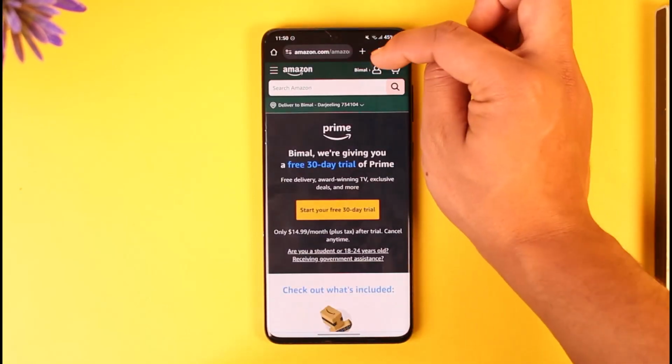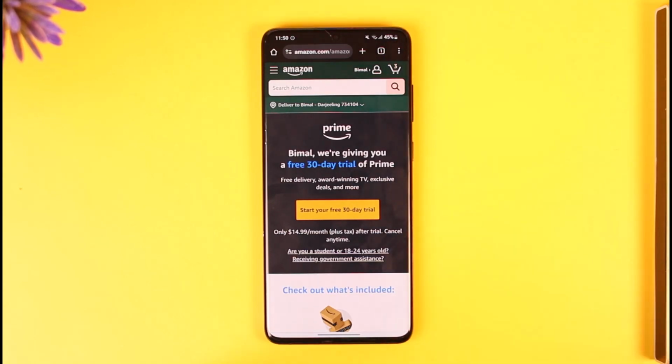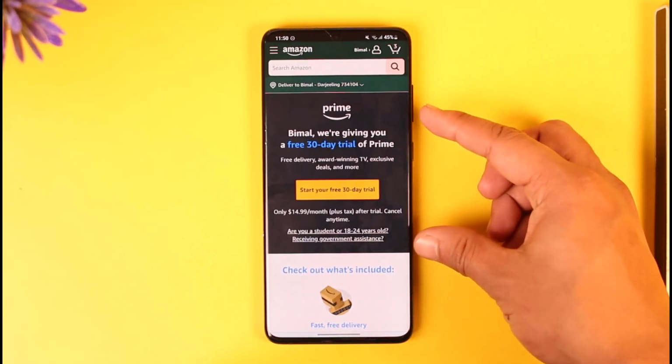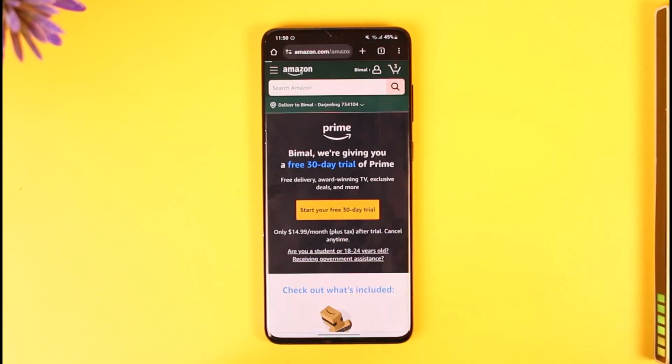Once you're here, you can simply log into one of your accounts as you would be able to find it, which could be your free Amazon account, or you can create a free Amazon account right away. And then here you'll find the option called Start Your Free 30-Day Trial. So all you have to do is tap this option here, known as Start Your Free 30-Day Trial option.